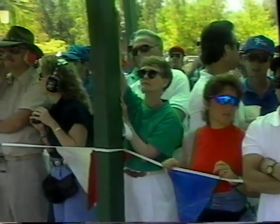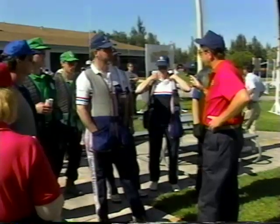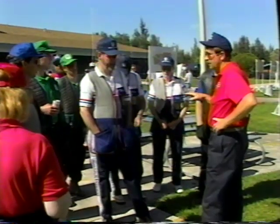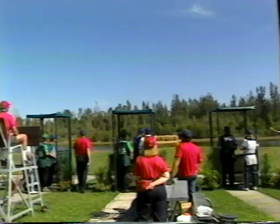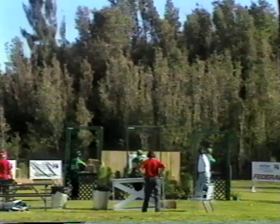In the open class, we have 3 great teams in this final: the Tanfoglio team, Smith & Wesson, and Dillon Precision. Only 11 points separated these 3 in the preliminary round, so we should have a very tight competition in this final. That's right. In the championship round, the preliminary scores are not used, so each team enters this competition with a blank scorecard.